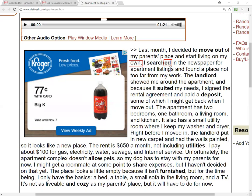Okay. I searched in the newspaper for apartment listings and found a place not too far from my work. Okay, the ED is not pronounced. Searched. It has a T sound at the end. I searched in the newspaper. Once again, searched. I searched in the newspaper.